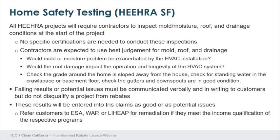The next documentation requirement for all HEEHRA single-family HVAC projects is the home safety testing. Here, you will inspect conditions in the home as it relates to mold, moisture, drainage, and the integrity of the roof. No specific certifications are needed to conduct these inspections.